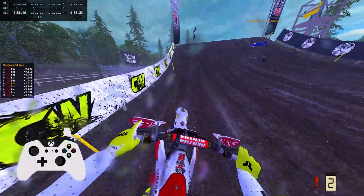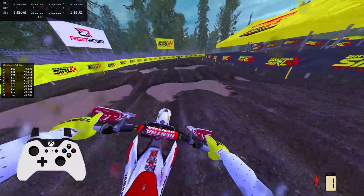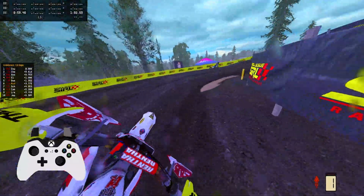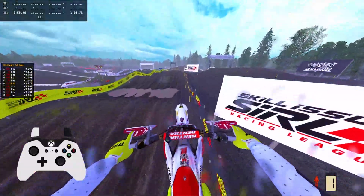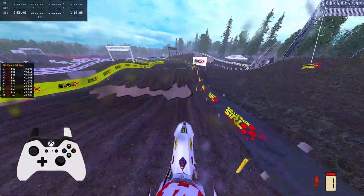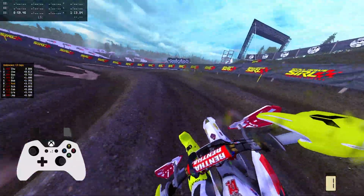A lot of people are gonna go down right here, so that's gonna give us even more spots, and another person goes down right there. You'll see me panic here in just a second because I see that I'm in 3rd place, and I'm never this far up when it comes to the SIRL races, and yeah, I got a little antsy, I'm not gonna lie.